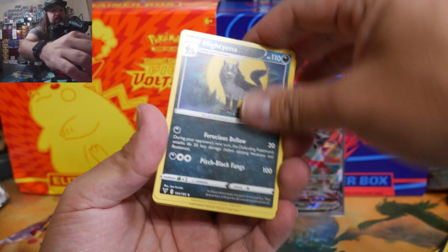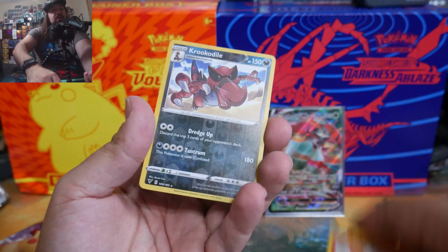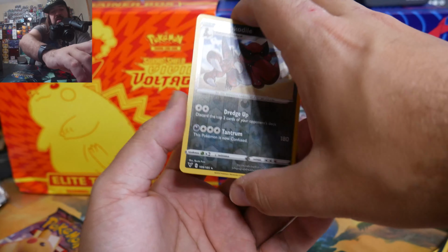I think that more games would be better off if they had it. Magic has their, you know, what used to be known as Fat Packs, and those were cool. But the Elite Trainer Box just hits differently, you know?